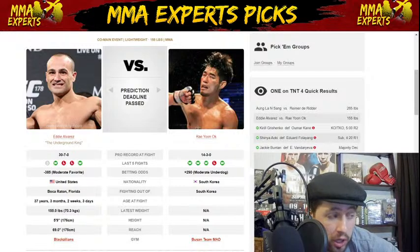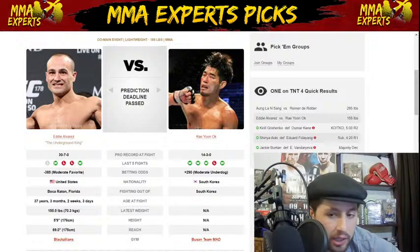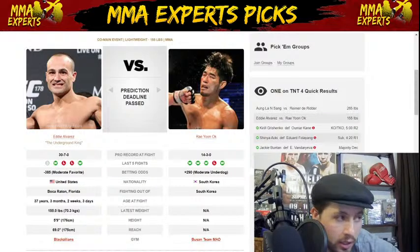Nice jab by Ook as well. Ook just looks a bit faster on the feet, and just definitely the length is a serious edge against Eddie Alvarez. Eddie doesn't have the best head movement, and as I said, the left hand is low often. Jabs and straights down the line crack him. You look at the Conor McGregor fight. Eddie Alvarez just is susceptible to those straight punches, man, especially against guys with the reach advantage.